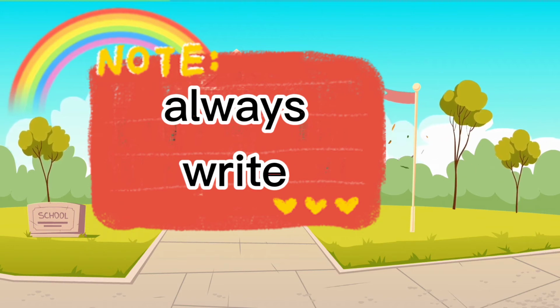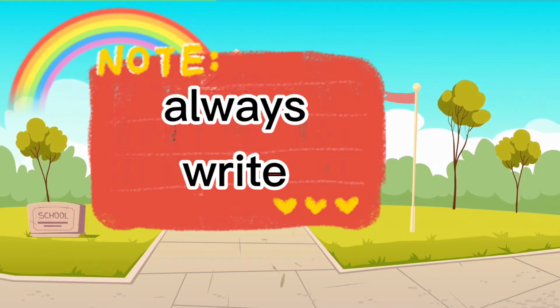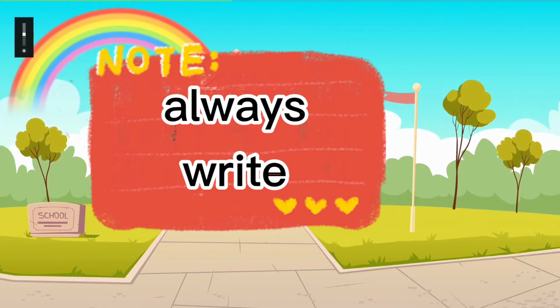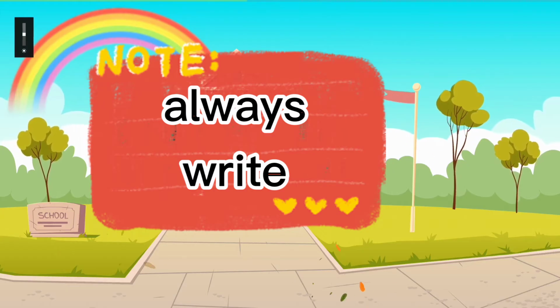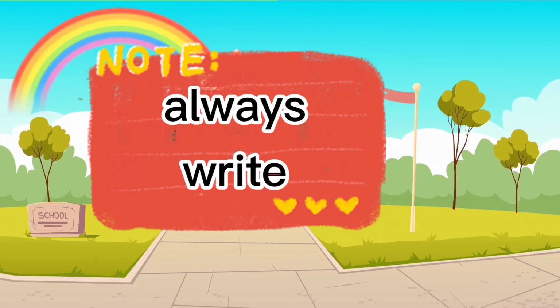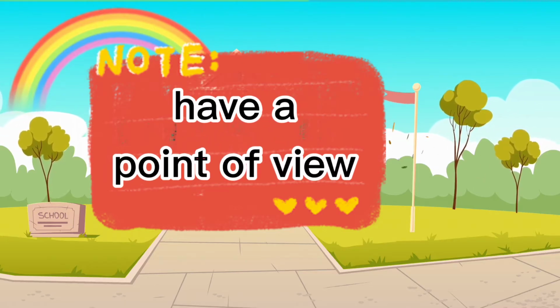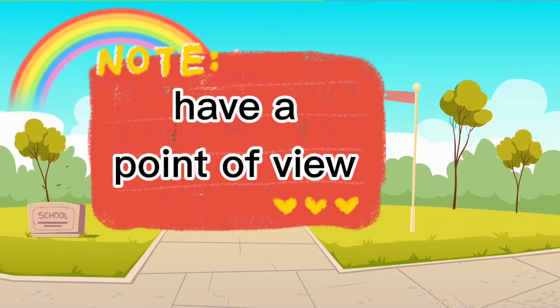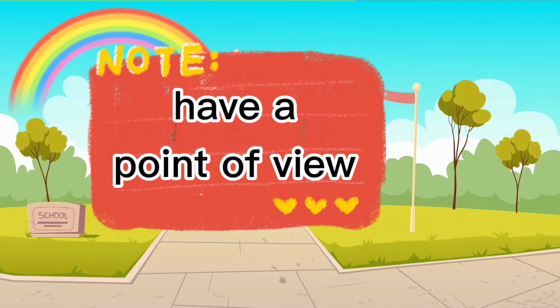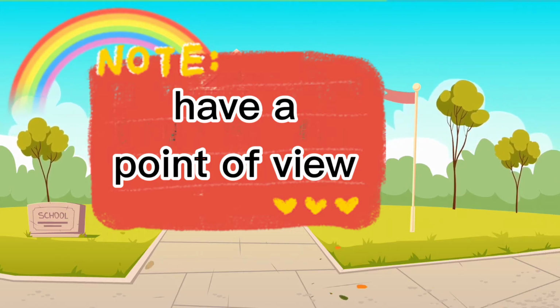Tip number 2. Always be writing. Do not ignore the random ideas that pop into your head. All ideas can inspire you to create good ones, and it also may trigger inspiration for a better idea later on. Third tip. Have a point of view. Use your own unique voice to tell the message and lesson of the story to resonate with your audience and connect with them in a way that leaves a lasting impression.